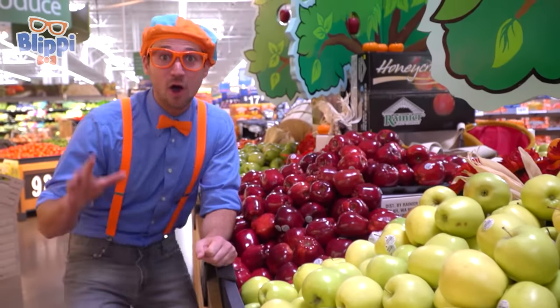Whoa, look at this garden. It's so amazing. Oh, and do you see this net up here? And on the sides? Yeah, that keeps all the critters and the birds from eating all this delicious food.